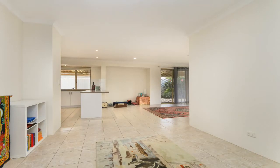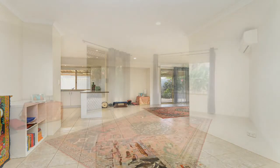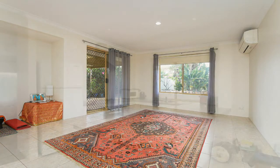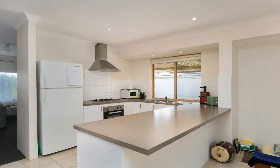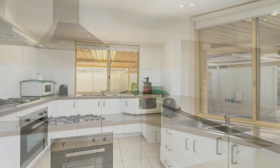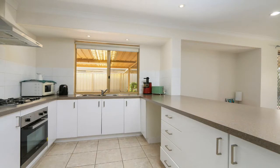There is a huge tiled open plan living, dining and kitchen which has split system air conditioning and great views over the backyard. The modern kitchen has gas cooking, a range hood, double sink, great sized pantry, ample bench and cupboard space and downlights throughout.